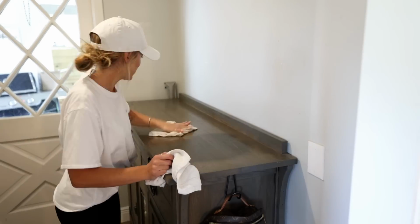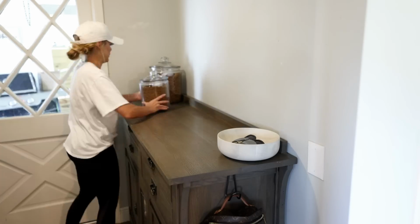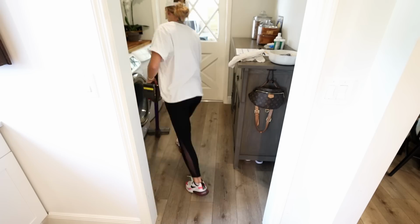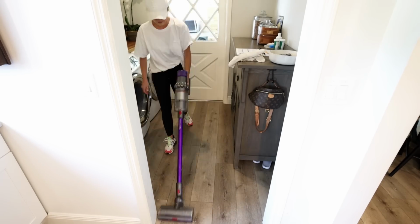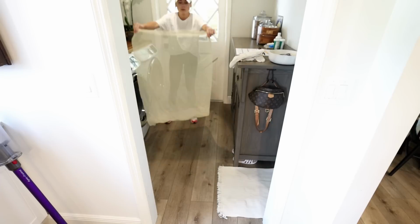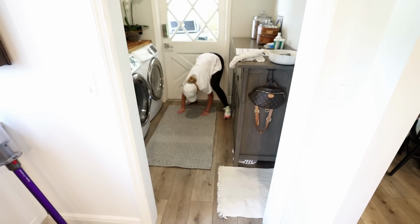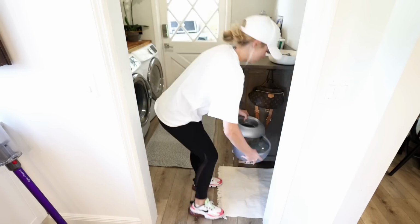So I am just tidying it up, as well as wiping everything down, getting rid of any dirt and dust, just giving it a good clean. Now, I wouldn't be lying if I said I vacuum and wash these rugs in this room at least every day, which is nuts, but the amount of dirt, we have a golden.